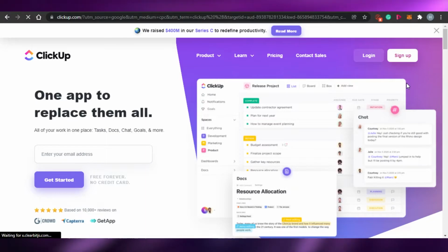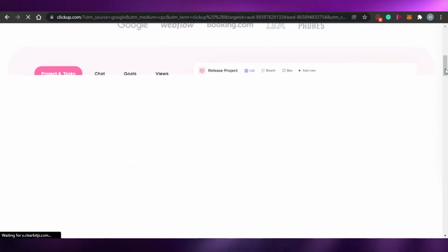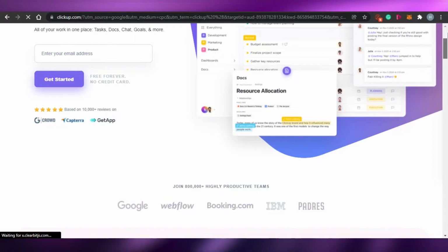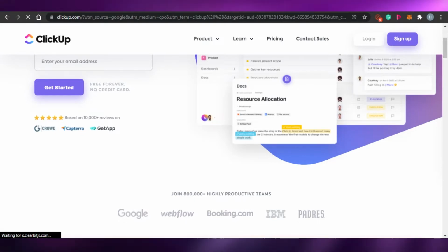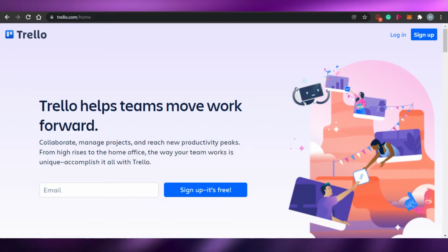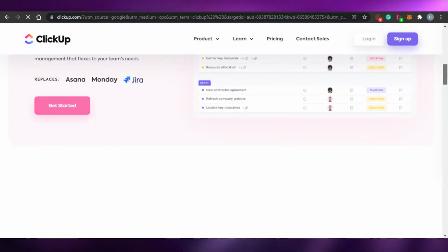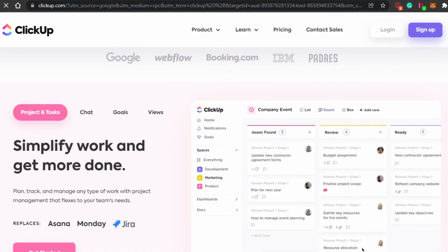ClickUp is also one of the very famous and very old project management softwares out there. And the good thing about ClickUp is it's super professional and it works very efficiently with big teams. For example, if you have like 500 members, then I think you should go with ClickUp. And this is the difference between ClickUp and Trello. Trello is for small teams and small businesses. And ClickUp can actually manage a very large team and a very big business as well, and it allows integrations with other project management softwares, for example Monday.com and Jira as well.